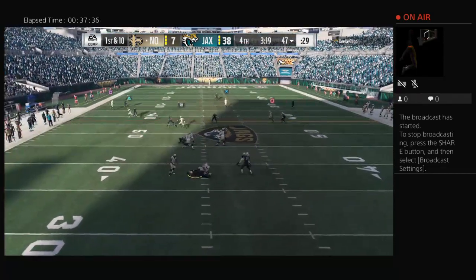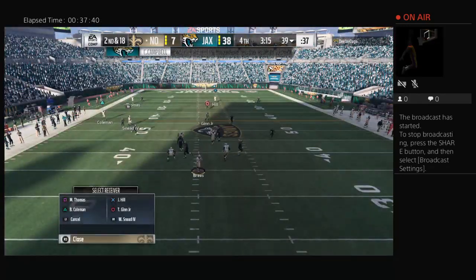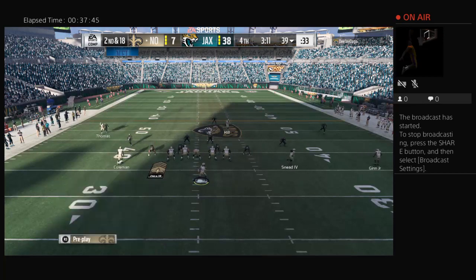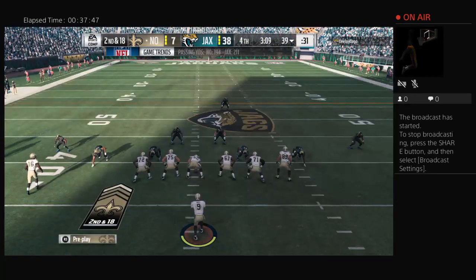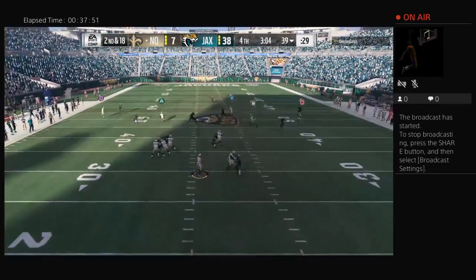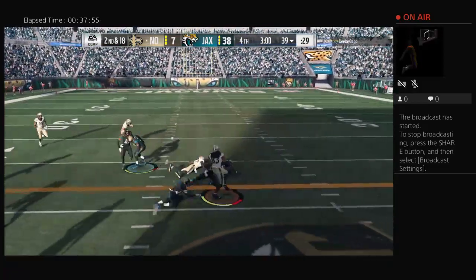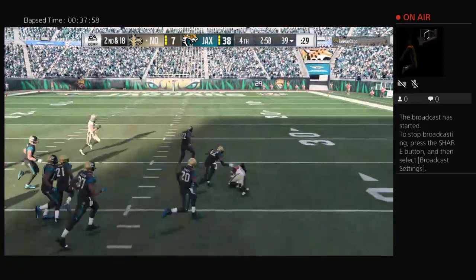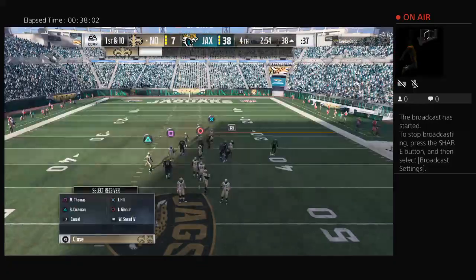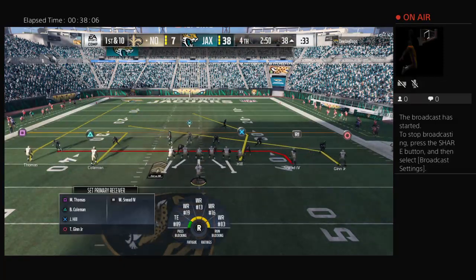Now Breeze. Jaguar pressure and a Jaguar sack. Calais Campbell in there to get him his second sack now of the afternoon. Breeze to throw on 2nd down. Finding some room at midfield. Caught by Snead over the middle. And he's taken down, but not before he gets this into enemy territory across the 40. 23 yards on the play.